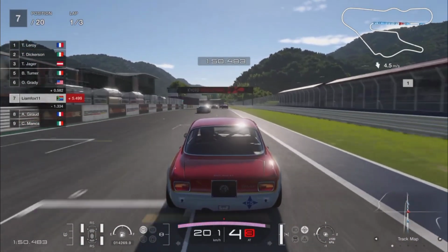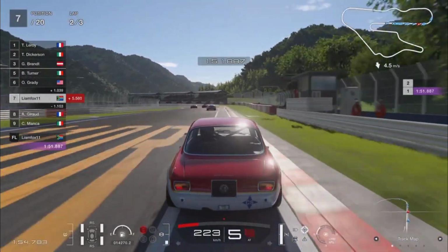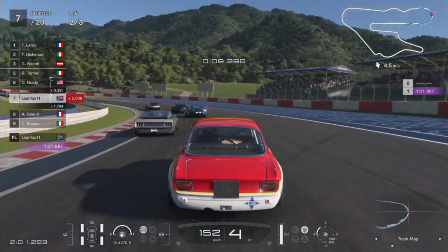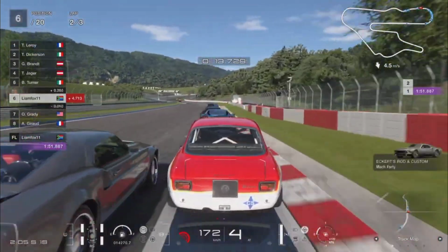Because the Alfa doesn't really provide that, once you get onto a straightaway, you see the vehicle start falling away and losing all momentum. If this vehicle was any heavier, it would not be fun to use. Thankfully, it is rather lightweight.